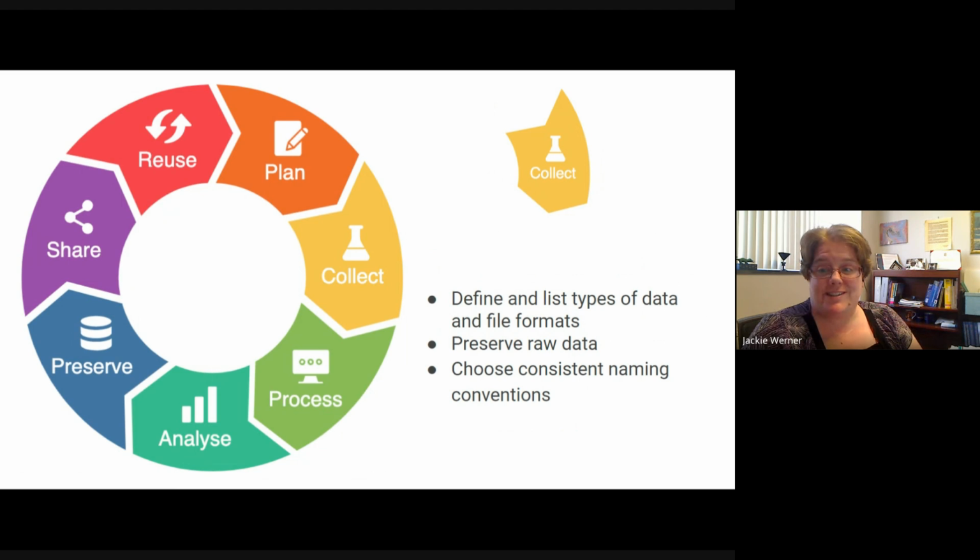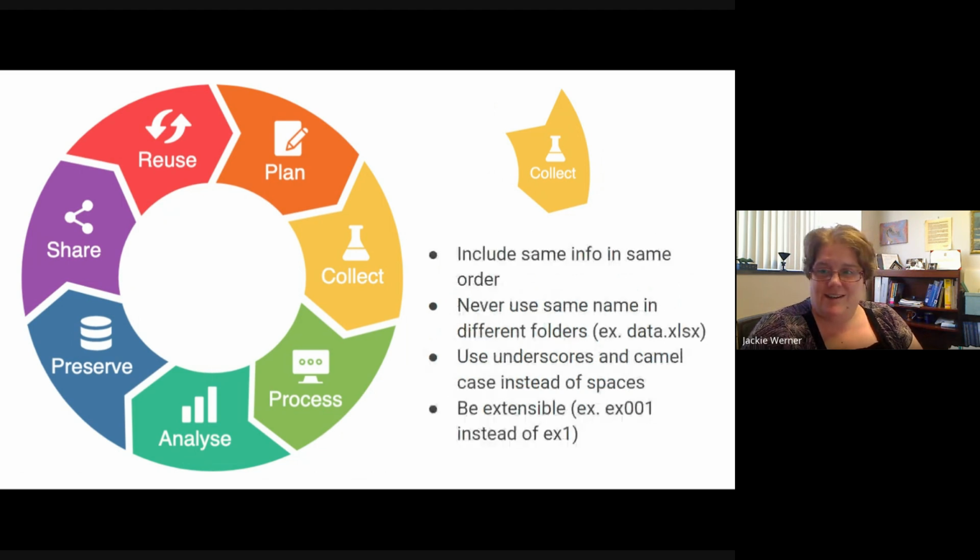Next up, you want to choose consistent naming conventions. What does that mean? Every file name wants to include the same information in the same order. I'll go to an example of that next. You never want to use the same name in different folders. If you have 14 different files titled data.xlsx for 14 different projects, then it's fine if they're all in their project folder. But sometimes files can go wandering, and then you really don't want to have to go through 14 different files with the same name and figure out which one belongs there.